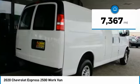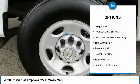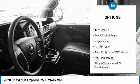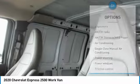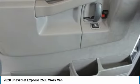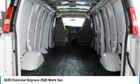Here are some of this vehicle's great options: electronic stability control, traction control, front wheel independent suspension, 4-wheel disc brakes, low tire pressure warning, trip computer, power windows, power steering, tachometer, front bucket seats. This beauty will make even your house keys jealous. Drive it today.